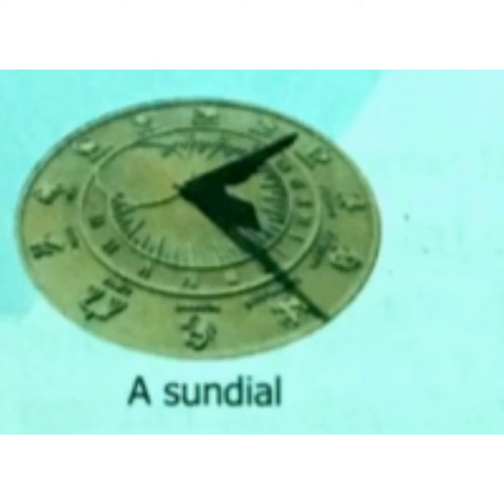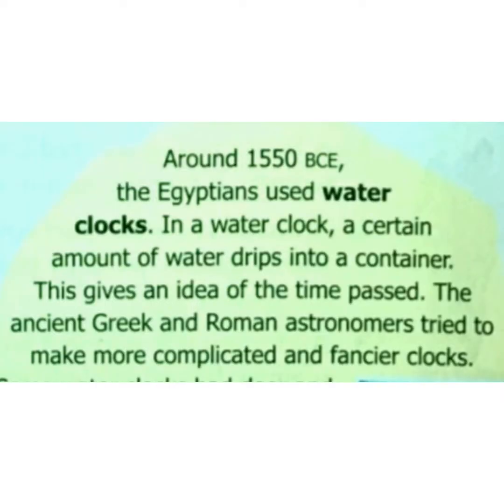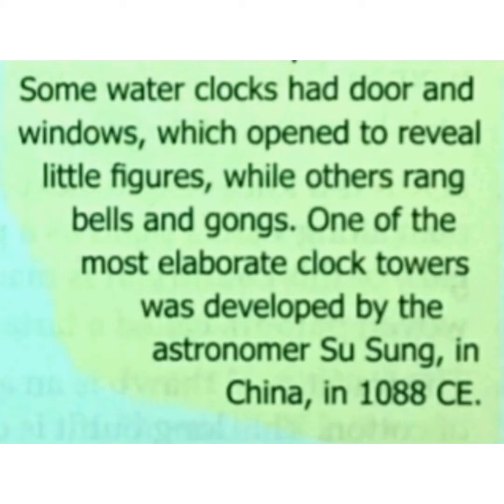find the time. The next clock that we are going to deal with today is the water clock. Around 1550 BCE, the Egyptians used water clocks. In a water clock, a certain amount of water drips into a container that gives an idea of the time passed. The ancient Greek and Roman astronomers tried to make more complicated and fancier clocks. Some water clocks had doors and windows which opened to reveal little figures, while others rang bells and gongs.